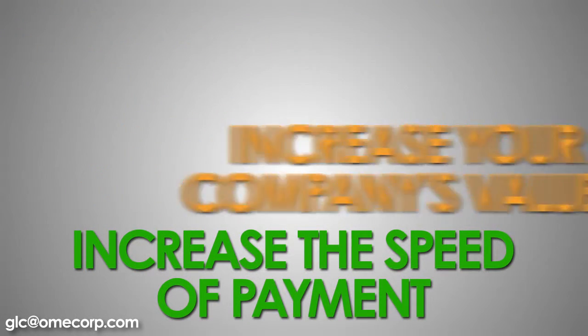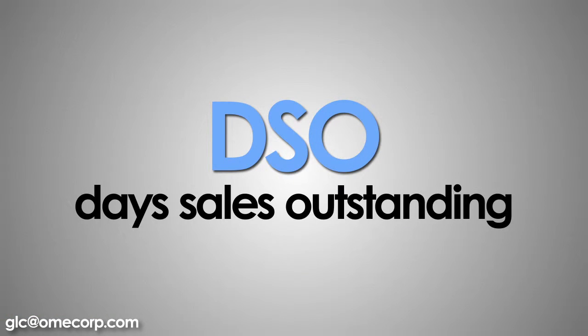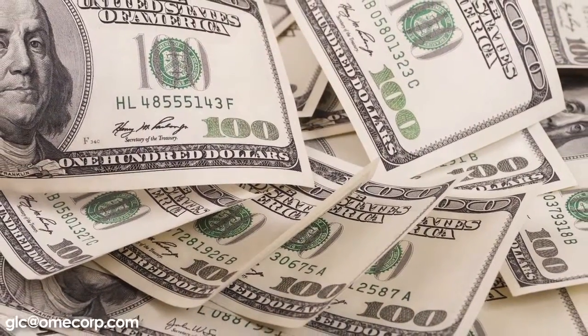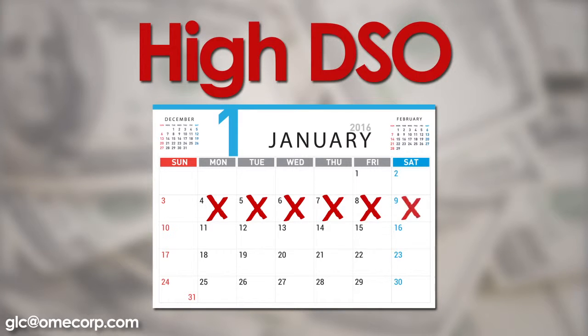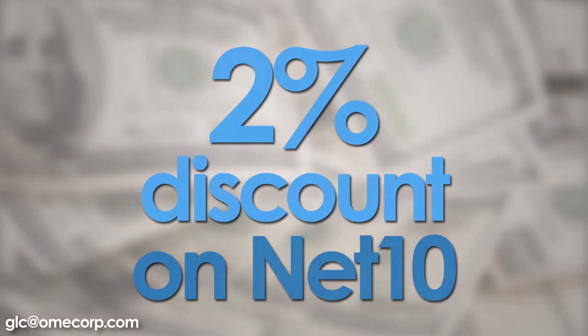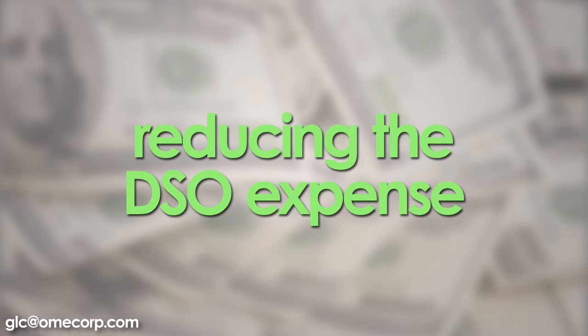Let's dive deeper. Many of you are aware of a term called DSO, or Days Sales Outstanding, which is a measure of the average number of days that a company takes to collect revenue after a sale's been made. Low DSO days means that it takes a company fewer days to collect its accounts receivables. High DSO days shows that a company is selling its product to customers on credit and taking longer to collect money. This is the reason why many companies offer savings like a 2% discount on Net 10. They are reducing their cost on money or reducing the DSO expense.